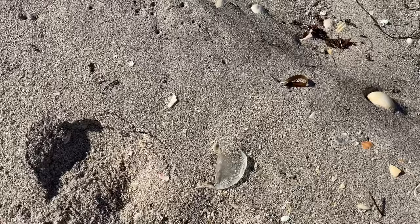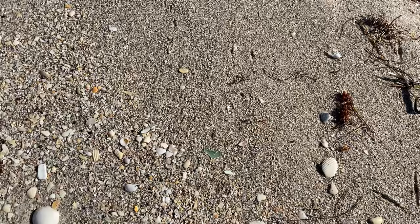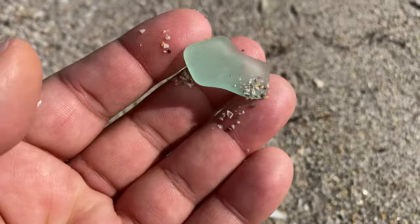And here's half of a glass bottom. Oh, here's a really pretty kind of green teal color. That is really nice. Look at those smooth round edges. Beautiful.